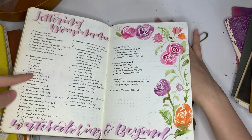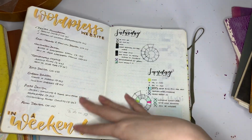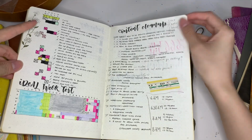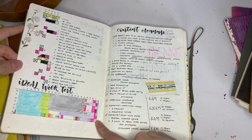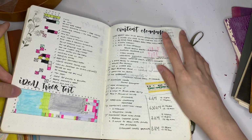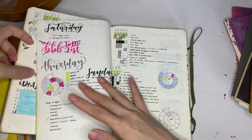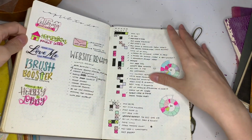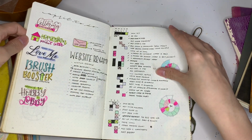Oh, I love this course. This course was great. My husband bought it for me. This was also a course. I was taking a lot of courses at that point in time. This was like my ideal week that I would love to have. But truth is, I still can't achieve this ideal week. Yeah, anyway. So, I think this is stuff that I wanted to learn.